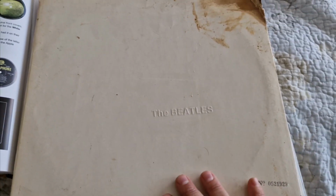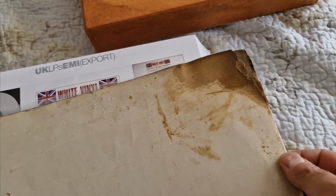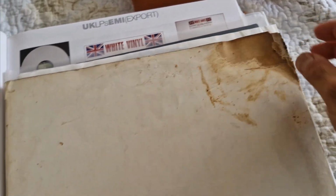This is the cover with the number 521929. As you can see, the cover is burned or trashed, I don't know what it is, but it's falling apart. Same on the back here, it's beyond redemption. It has stereo.